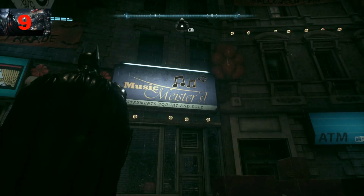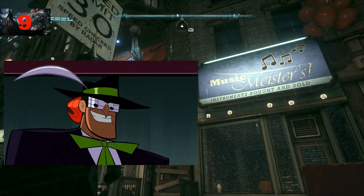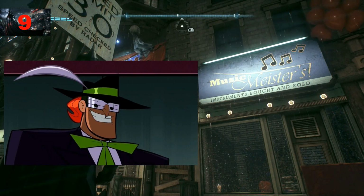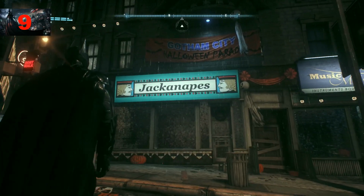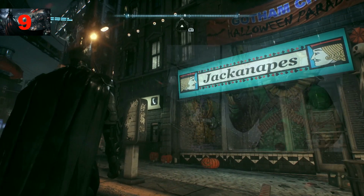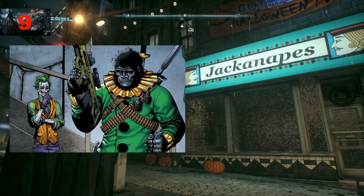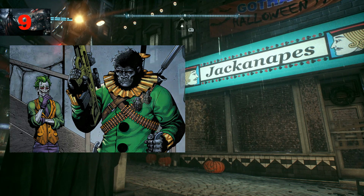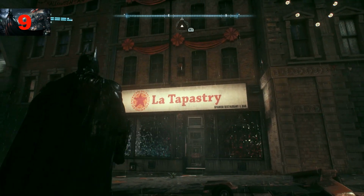Musicmeister has the ability to control people through song and first appeared in Batman Brave and the Bold animated series. Jackanapes is a gorilla who Joker stole from the zoo and raised into a criminal. The name is also a play on Jack Napier, which was Joker's real name in the Tim Burton's Batman movie. Tapestry is an immortal sorceress from the Wildstorm universe.